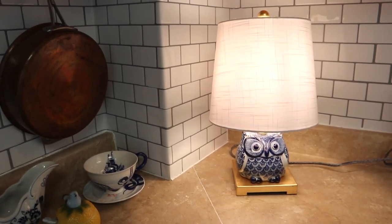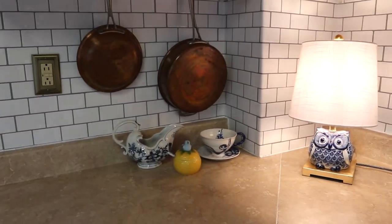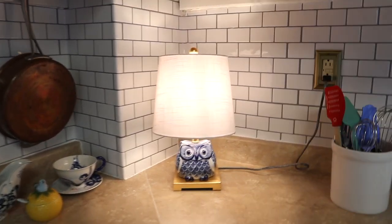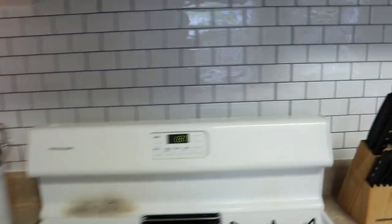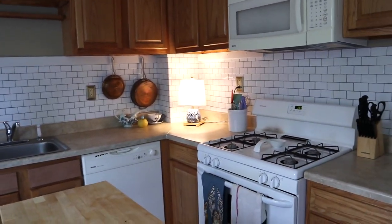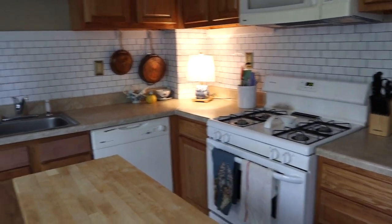I love having my lamp in here. It adds so much coziness. I actually got that tip from Mary Elizabeth's channel. You should definitely go check her out. I love her style. But anyway, it's really nice, especially when the light is off in here. Cooking in the evenings, it's just really, really cozy.